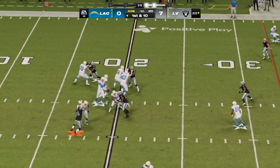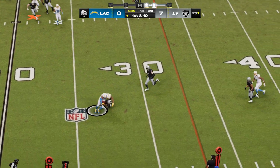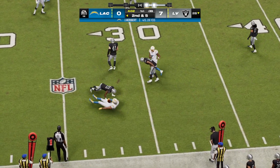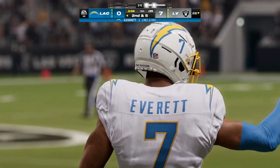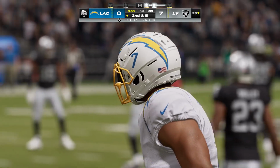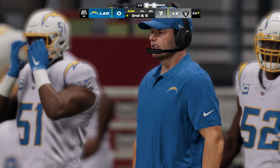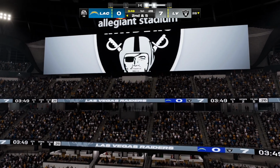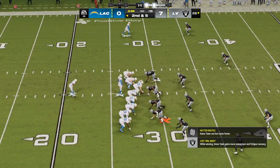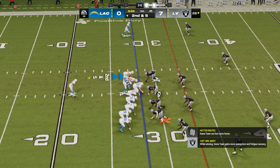On 1st and 10, Herbert. A little short pass. This is Everett. So 5 yards here, 5 on the play, and it'll be 2nd down. Well, the strategy was evident there. Get it to your tight end and make it a one-on-one play with a cornerback. Who's usually going to win that one? The tight end, but not there. Not in this situation. How about the corner defeating that logic and making a really nice tackle?